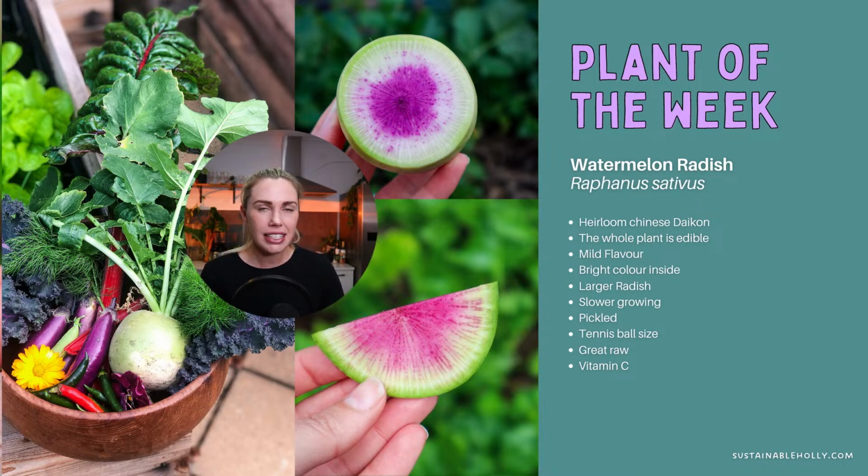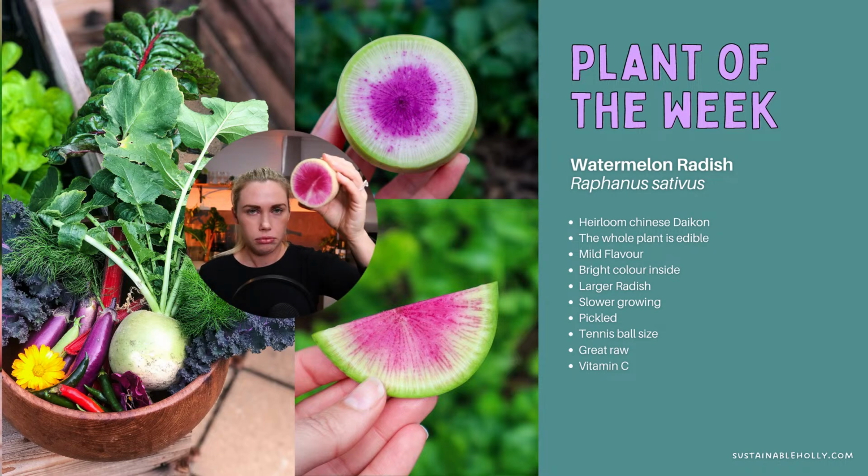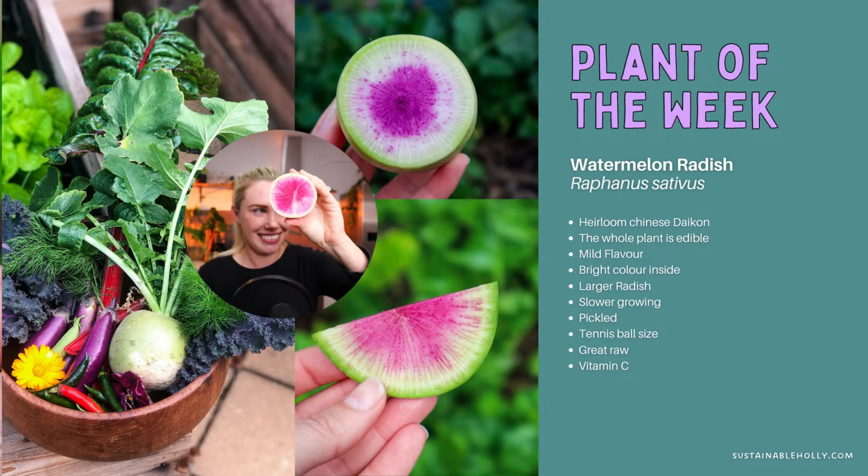And it is a little bit of a slower growing radish because you need to wait for it to get to a bigger size. So most radishes will be ready to harvest from seed to ready to pick in 4 to 5 weeks. So they can be really quick. They are one of the quickest things to grow and harvest, but the watermelon radish will be a little bit longer. So it's going to take maybe 6 to 8 weeks or even longer to get that size big enough to have the color, which is what we're all after.